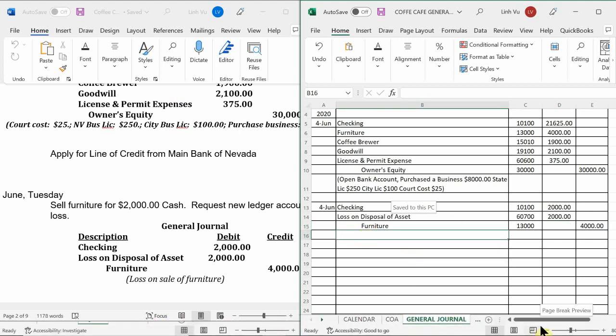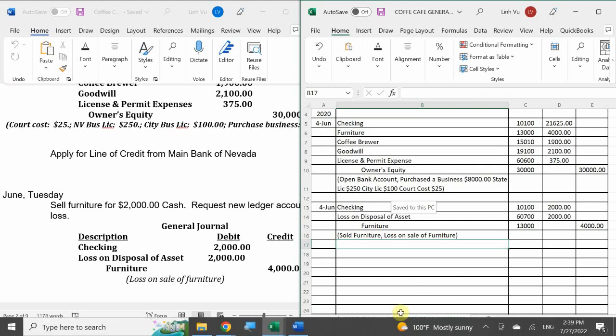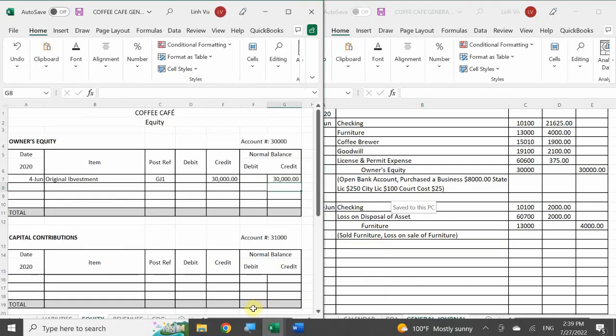Okay, so let's finish up my journal with a description. What did I do? What happened here? You sold the furniture. Good. Sold furniture, right? And what happened here? Sold furniture with a loss of $2,000. We have to acknowledge that we had a loss on sale of furniture, right? We end up getting a loss, okay? Do you need to specify how much you lost on that furniture? No, you already identified it right here in the journal, okay? All right, my journal is complete. So what's step number two? Transfer all of it to the ledger. Yes, transfer all to the ledger, right?